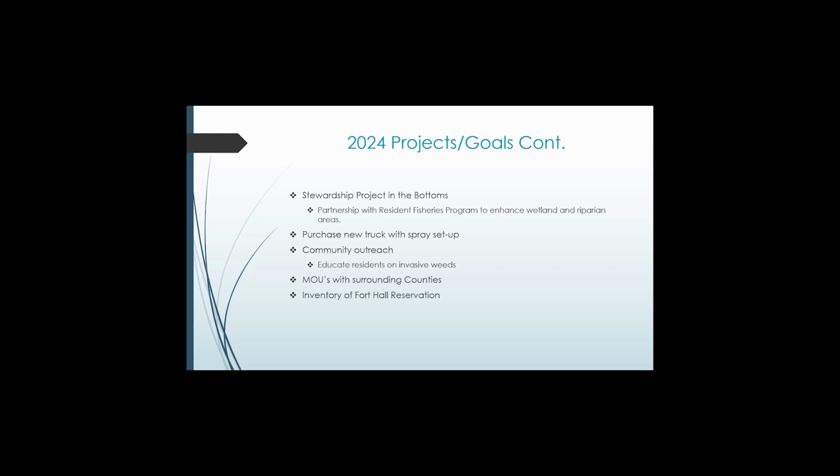We're also working on some community outreach where we're going to try to meet with residents or hold a conference with the public to educate them on invasive weeds and how to manage them, to encourage them to take it upon themselves to manage them within their areas.